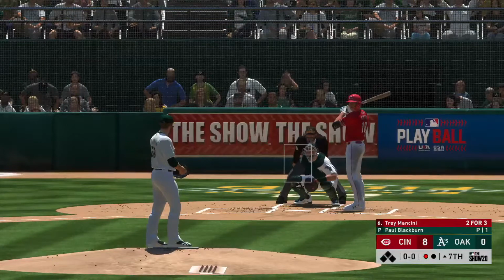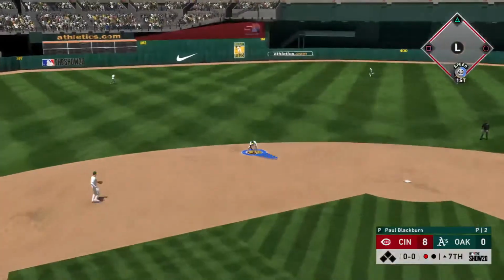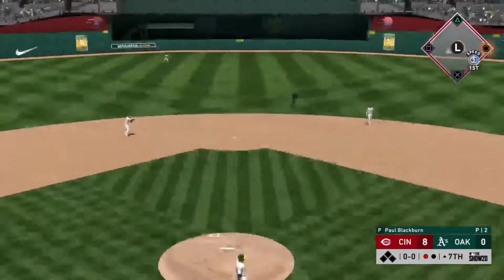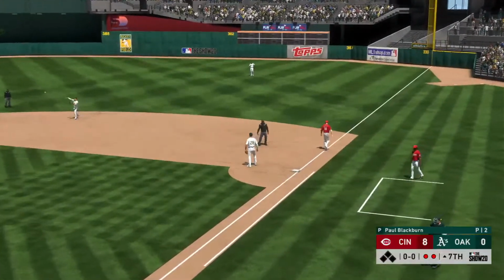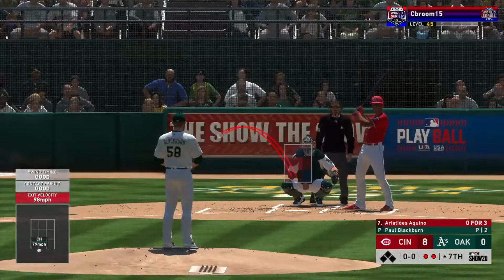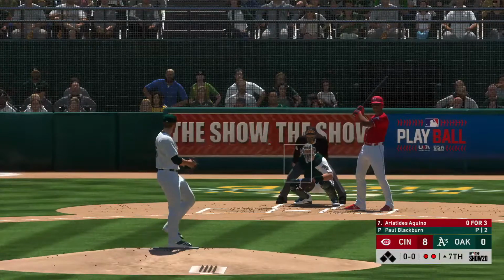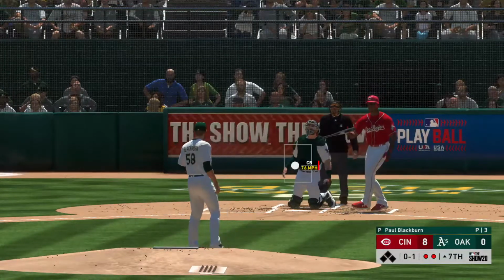And here's the big right-handed power threat, Trey Mancini. He swings and grounds it to short. And there are 2 away now. Into the box now, Aristides Aquino. No hits in 3 tries so far. He's struck out once. And he fouls this one off.